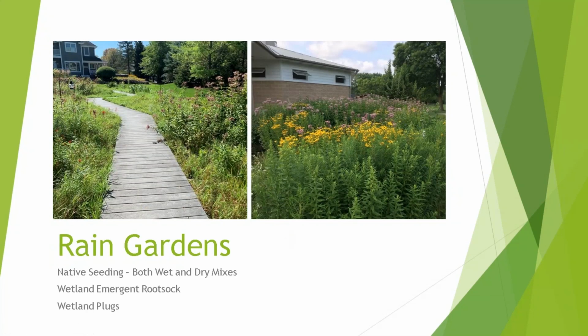Rain gardens, another step in the right direction. For people with drainage issues in their yard, instead of bringing in the grading contractor and making it an expensive situation, it can be utilized as an opportunity to introduce other landscape rooms, I suppose, or aspects of your landscape.